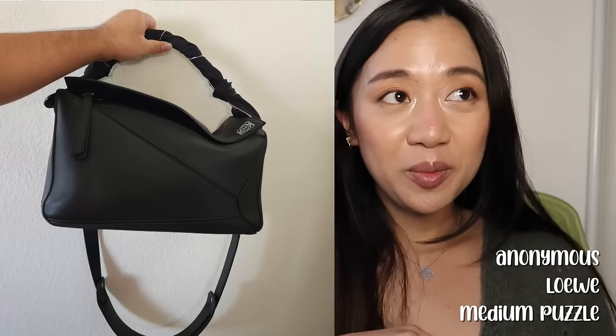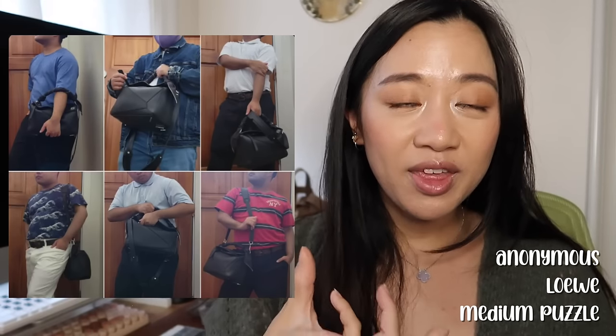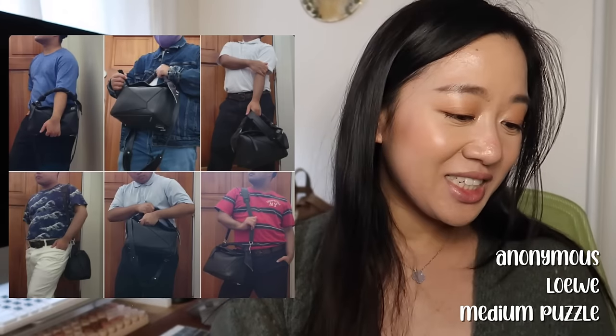I love that with the bigger puzzles, the small and the medium sizes, you can actually see that signature puzzle slouch more than in the mini ones. I feel like with the mini puzzles, you definitely have to wear them more to see the slouch. And I do know that the bigger sizes have the zipper on the back, which I love. I wish they could put a mini zipper on the mini puzzles. That would be really nice. You guys know I love the original puzzle. 10 out of 10. Love, love, love.